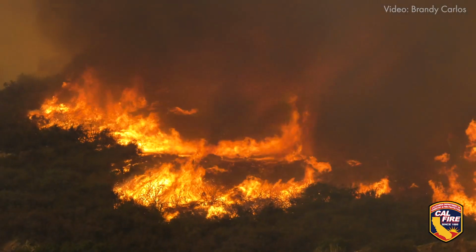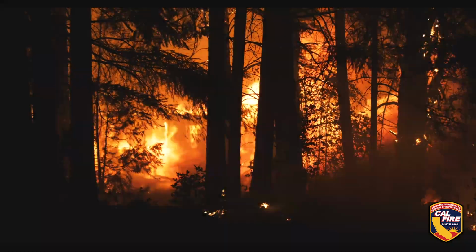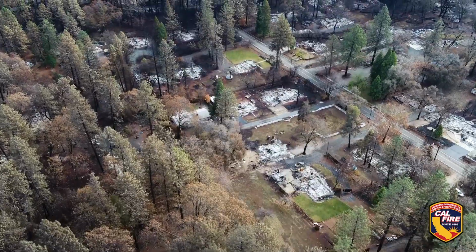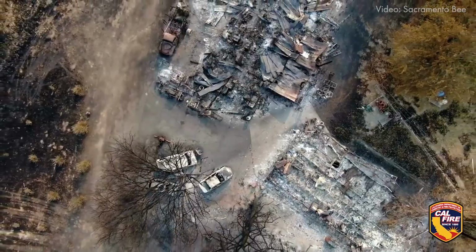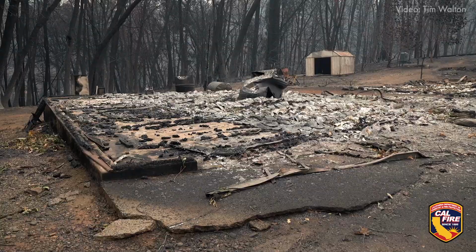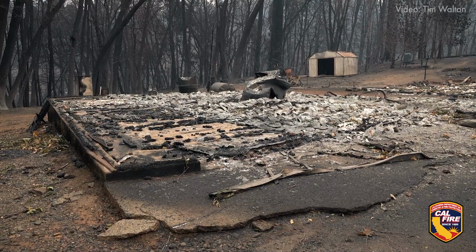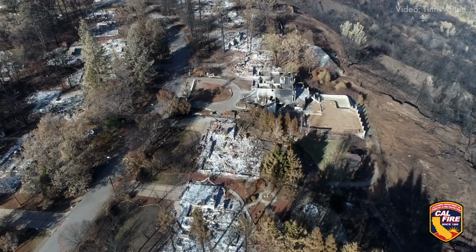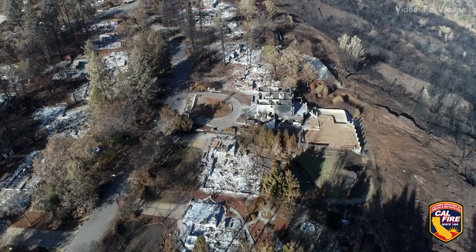These fast-moving wildfires are really nothing like we've ever seen. So many more homes are being destroyed by them. It's important that we let residents know as quickly as possible the status of their home.